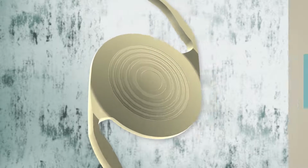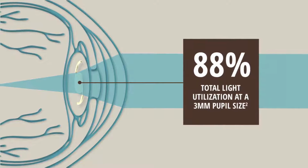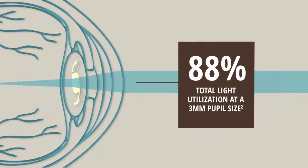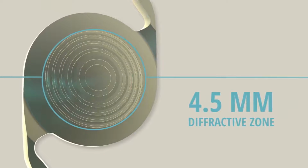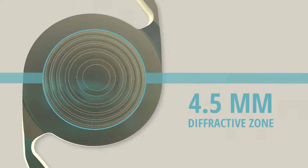and distance vision. The unique diffractive structure allows the lens to transmit 88% of light to the retina at a 3 mm pupil size for exceptionally high light utilization. Featuring a 4.5 mm diffractive zone, Enlightened optical technology helps reduce dependence on pupil size in different lighting conditions.